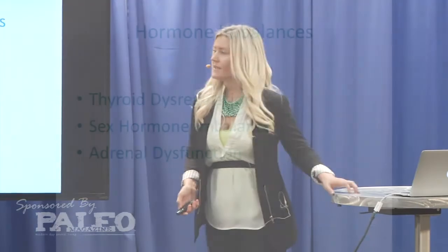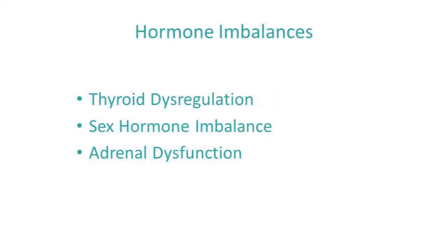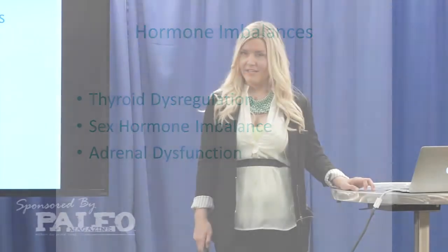So what do I mean by hormone imbalances? There's a few different ones. One in particular is thyroid dysregulation. Usually that means underactive thyroid, so usually the thyroid is sluggish. Sex hormone imbalances, this applies to estrogen, progesterone, DHEA, and testosterone. And adrenal dysfunction. I'm sure if you guys have listened to podcasts, you probably have heard about adrenals a ton, but it affects many, many of us, especially in our current day and age.